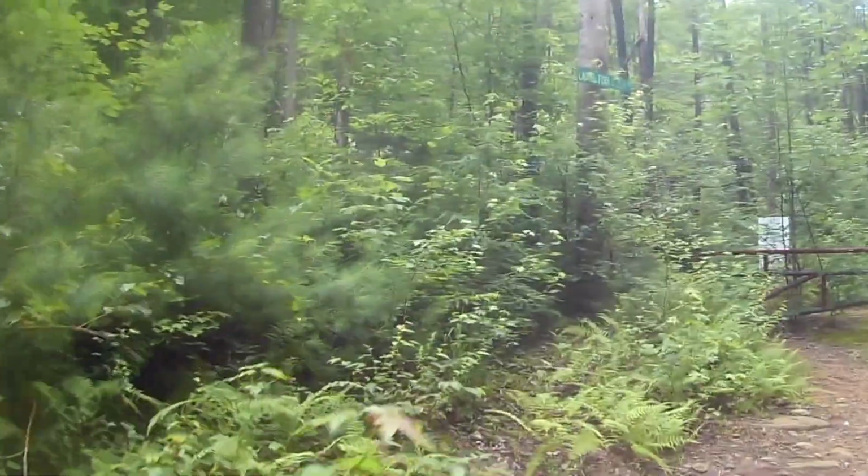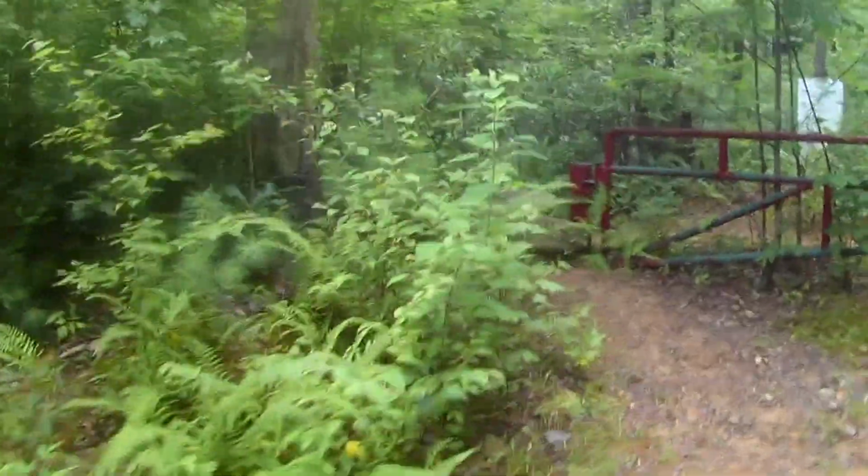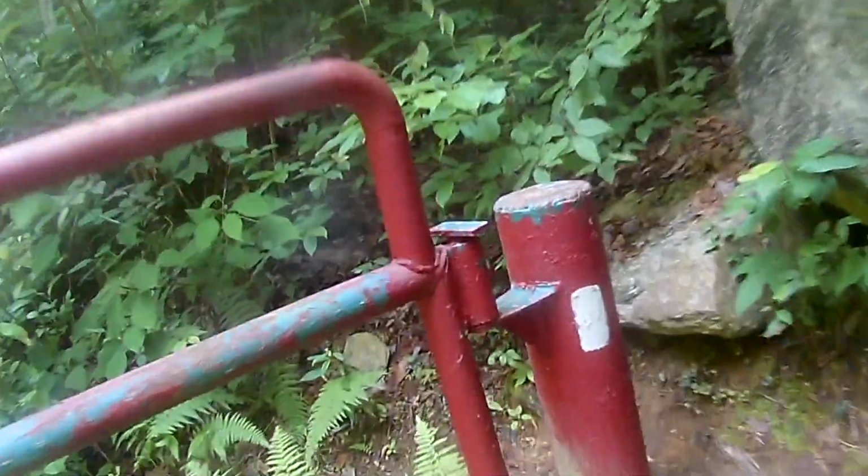Still seeing the boot prints of that couple that I hiked with 2 days ago. They're ahead of me. Laurel Fork Creek Road, it says. Welcome to Laurel Fork Creek Valley. All right, there we go. That was what I was looking for. White blaze to let me know I'm going in the right direction.